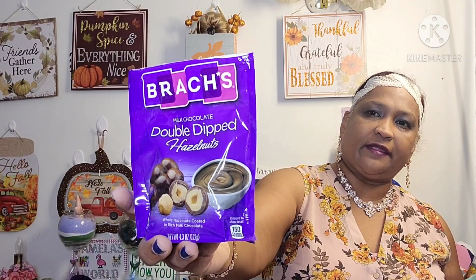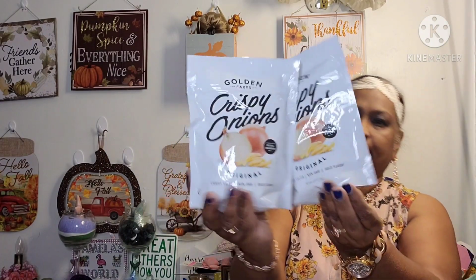Okay, so I picked up this Bratz, and this is 4.3 ounces milk chocolate double dipped hazelnuts, and these are really good. I tried them already. They are really, really good. Amazing. I love them. Then I picked up two of these, and these are Golden by Golden Farms crispy onion original lightly salted non-GMO bold flavor 2.8 ounces, and I picked up two of those.